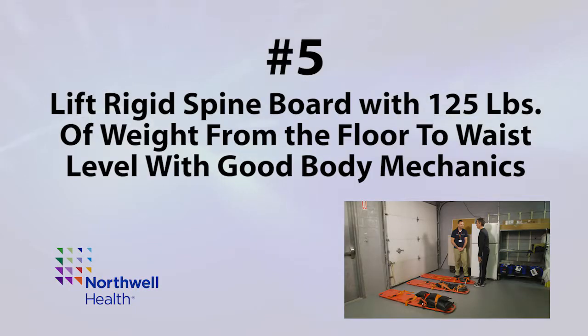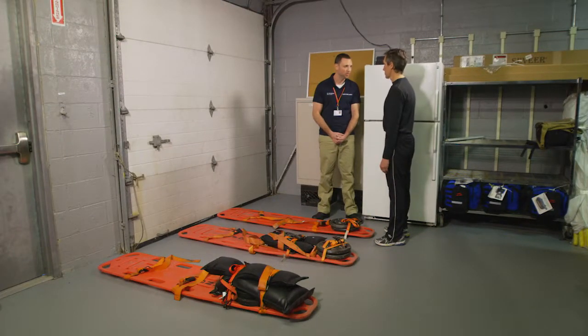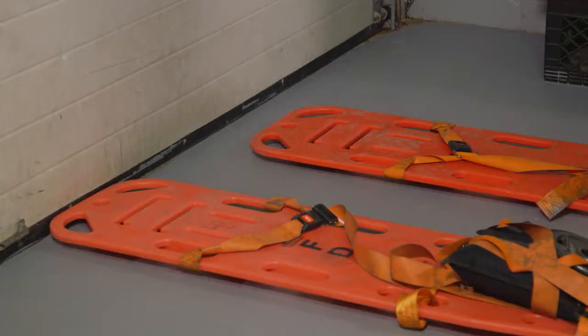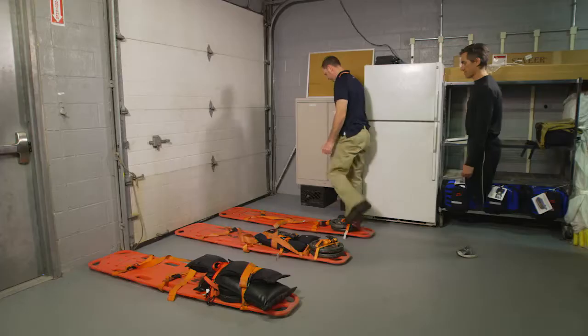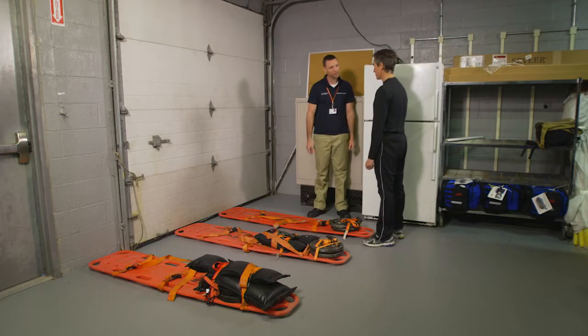Number 5. Lift rigid spine board with 125 pounds of weight from the floor to waist level safely with good body mechanics. For the next task, you will be picking up one end of the backboard with the other end remaining on the floor up against the edge of a wall. Cues will be provided in the beginning of the lifts to promote safe body mechanics.